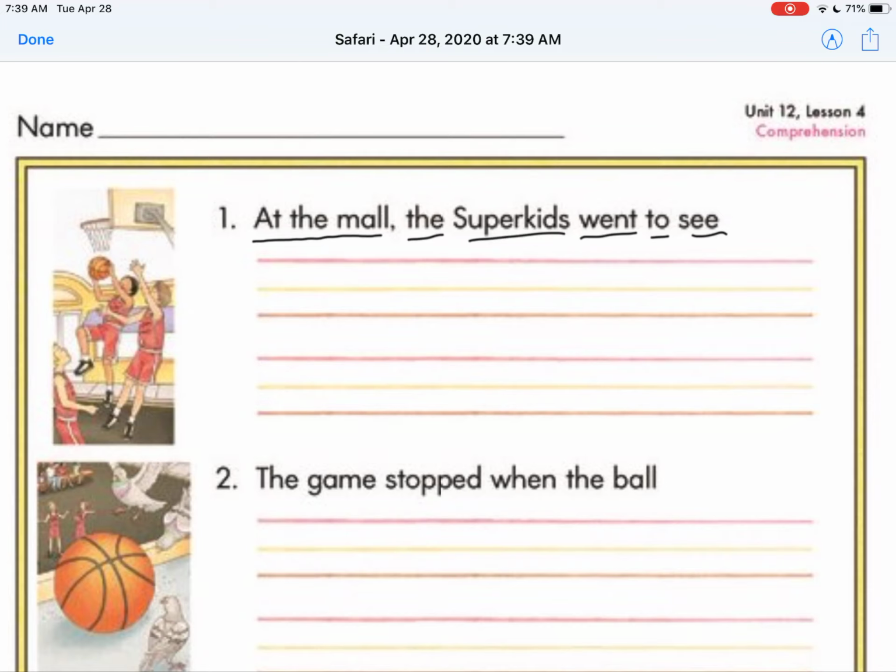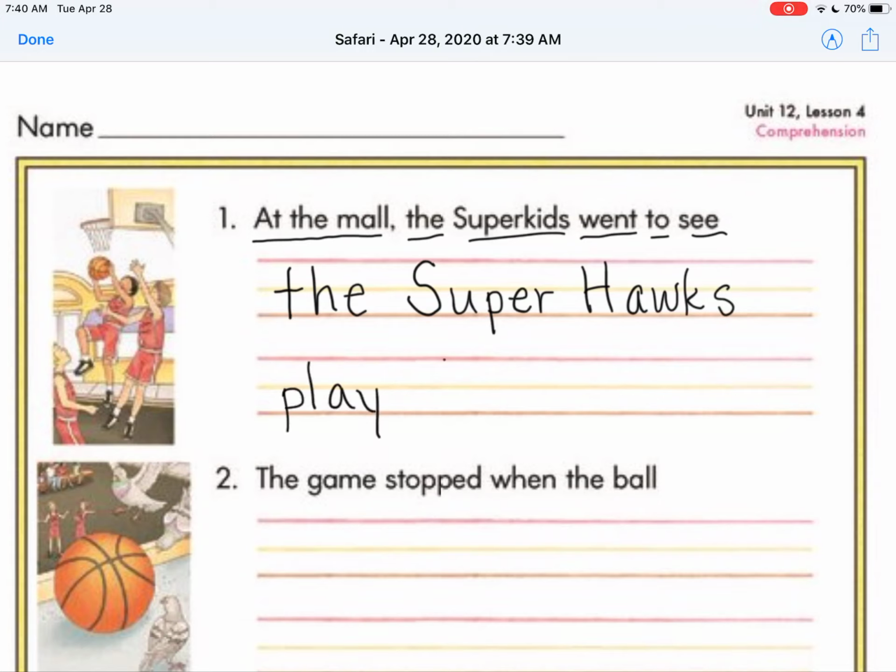So on this one, I might write, the Super Kids went to see the Super Hawks. And then I'm not going to stop there. I'm going to tell what it was they were doing. Play basketball. The Superhawks play basketball. Don't forget the period. You're ending the sentence.